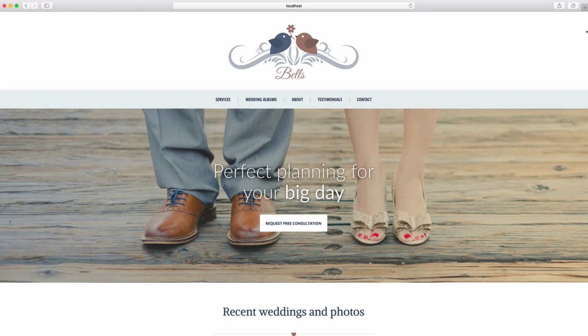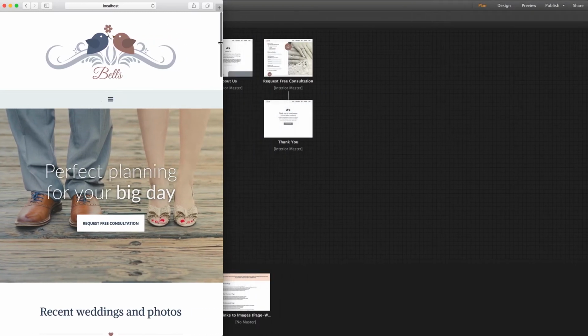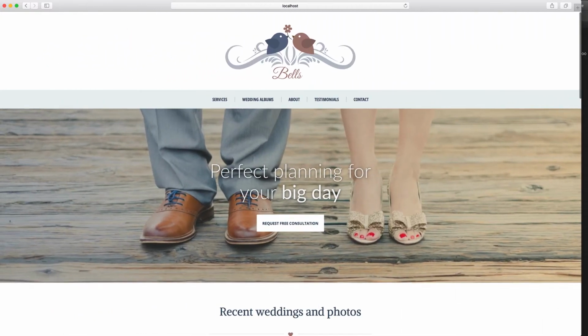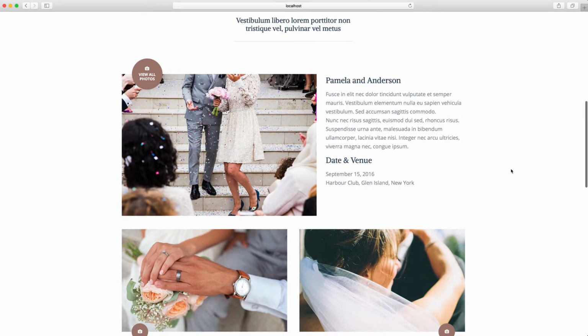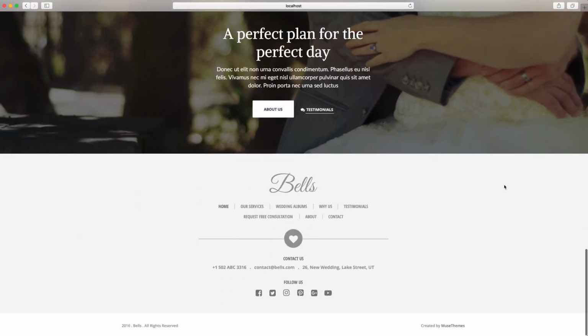Right away on the home page, we have a very inviting layout with some great full-width imagery. And if I scale the browser down, everything responds really smoothly and beautifully, eventually converting down to a wonderfully optimized mobile site. Scrolling down this page, we have a starter portfolio here that links to albums, which I'll get into in a moment, and a really nice footer with lots of options for contact and social linking.